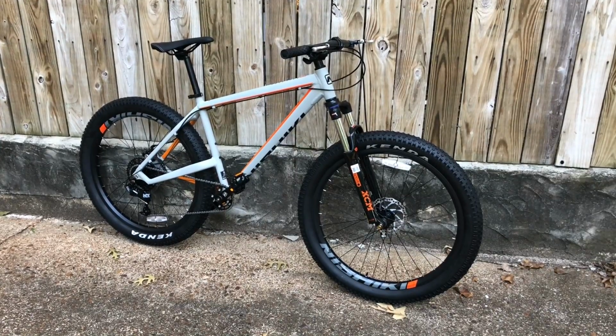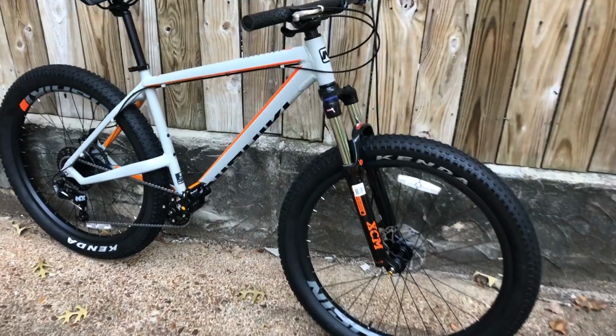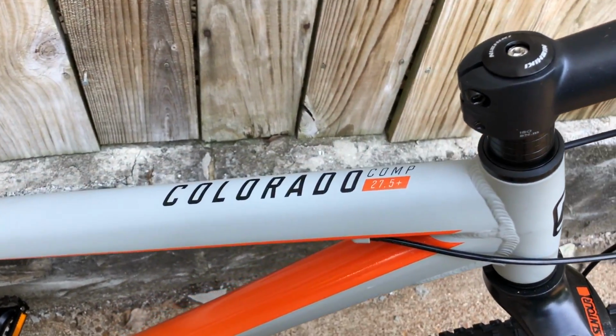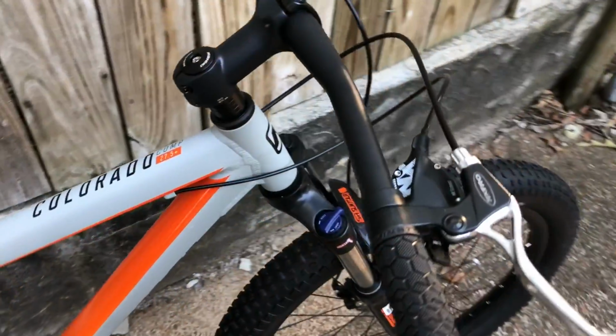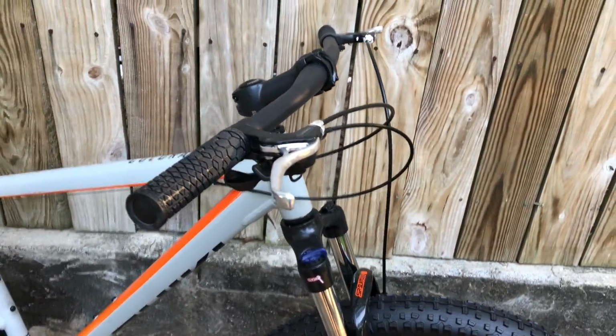The Nishiki Colorado Comp 27.5 Plus is a Dick's Sporting Goods bike. The Colorado is usually priced at about $499, but I bought this one on sale for $379. The question is, is this a good bike for the $400 to $500 price range?